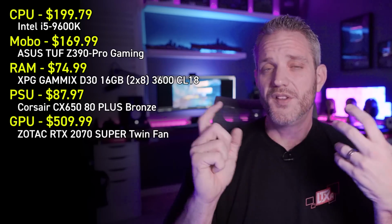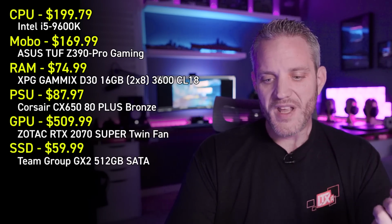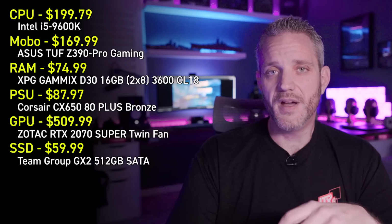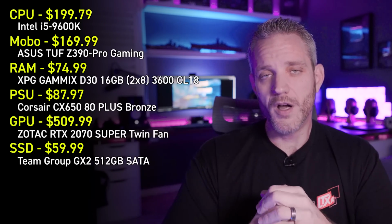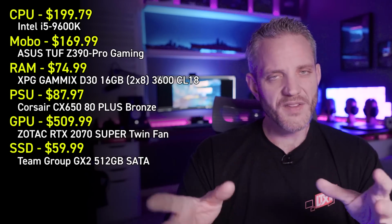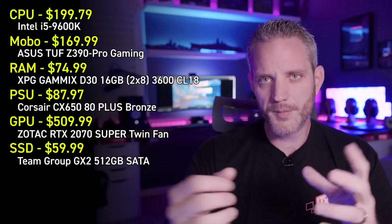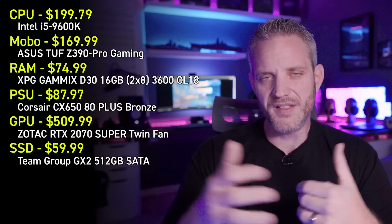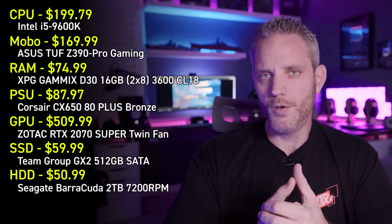Even a 2.5-inch SATA 6 gigabit per second SSD is gonna decimate and dominate any spinning drive, whether it be a hybrid or not. So that's why in this instance, I've chosen the Team Group GX2 512 gigabyte SSD. Now, you can actually get a 1 terabyte for under $100, but the problem is we're starting to go over budget. So I would take the 512 gigabyte SSD, put your OS on it and your favorite couple of games, and then leave some headroom on the SSD, and then get yourself a 2 terabyte Seagate Barracuda hard drive.